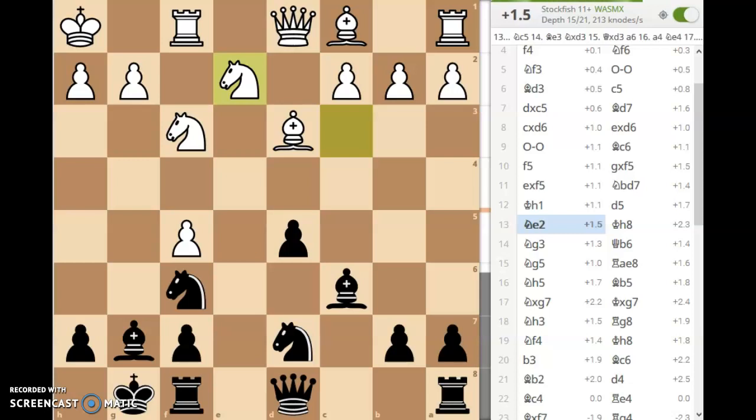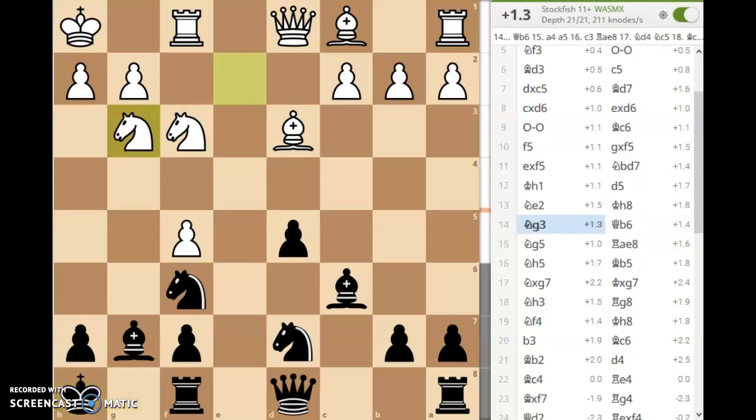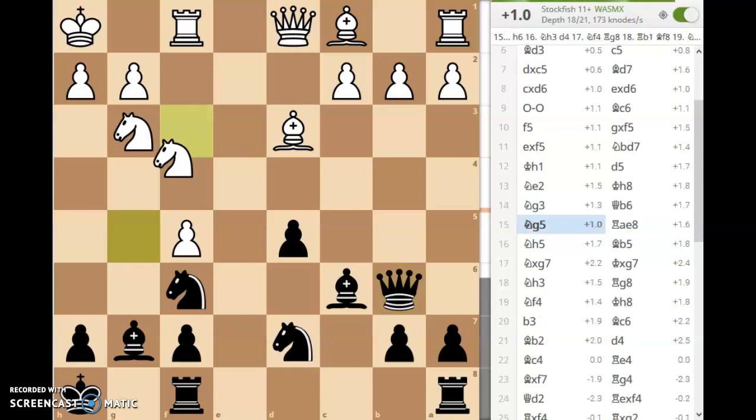And we got knight back on e2 for Fischer. Anthony plays king to h8. Continuing the knight circuit here with knight to g3. Anthony plays queen to b6. Knight comes in on g5, probably looking for something along the lines of knight to follow on h5 and maybe a queen invasion, and maybe this will be a quick rout of the amateur.